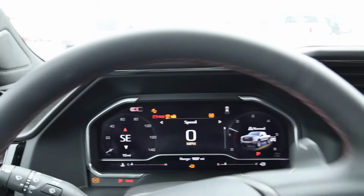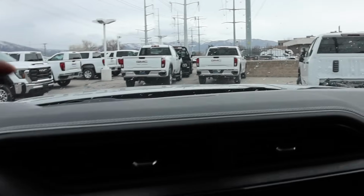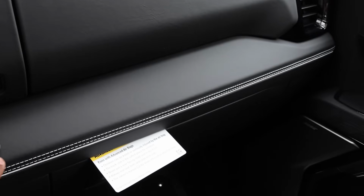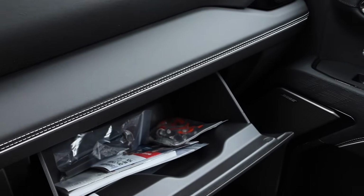13.4-inch display, and you have a 12-inch display here. Heads-up display, which is something GM's been doing for a very long time. The dash is finished in like a leather material. Here's that other camera view I was telling you guys about. Now, all of this is finished in like a soft touch, like vinyl leather. Feels nice. And here's your glove box.